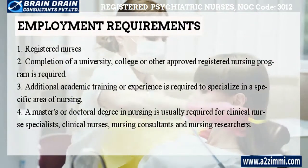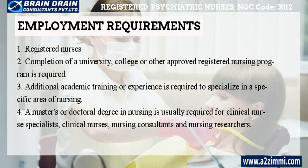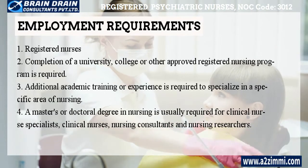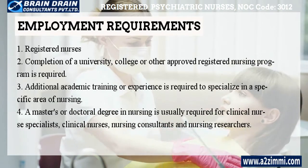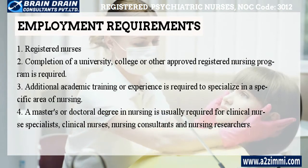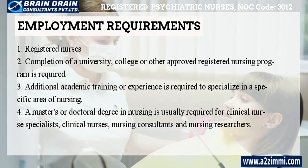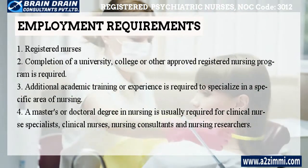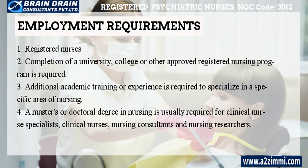Following are employment requirements for the profile of registered nurses and registered psychiatric nurses. Registered nurses: completion of a university, college, or other approved registered nursing program is required. Additional academic training or experience is required to specialize in a specific area of nursing.